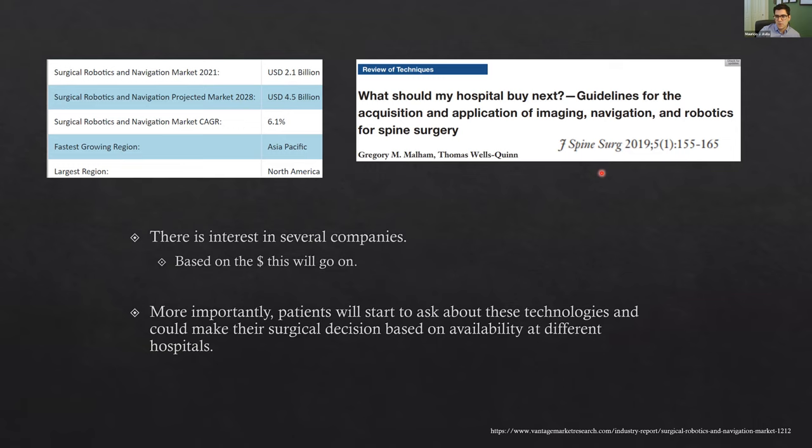And then you get publications like this: why should my hospital buy next? Guidelines to apply all this new technology so the hospital administrators are happy. And again, as we were talking, you need to have a plan, otherwise they're going to be very unhappy about spending all this money and you not using it. But I think all in all, the patients are already asking about this, right?